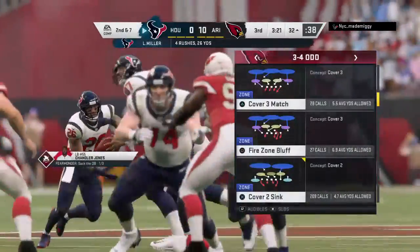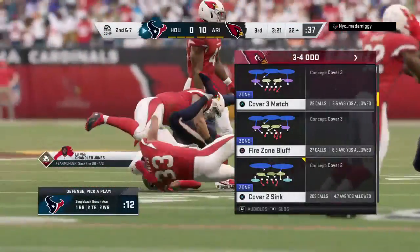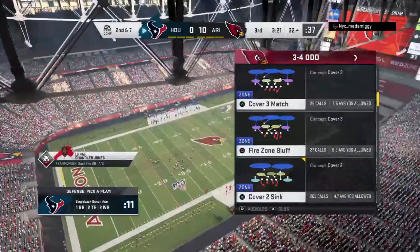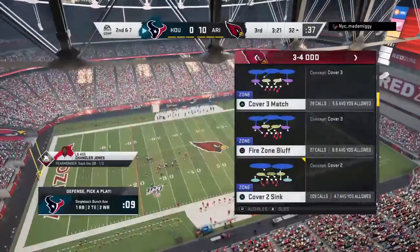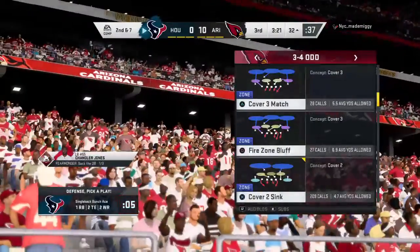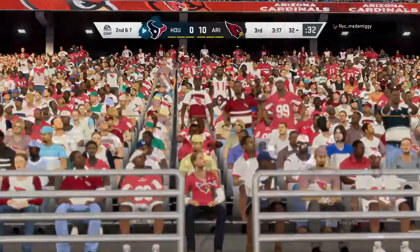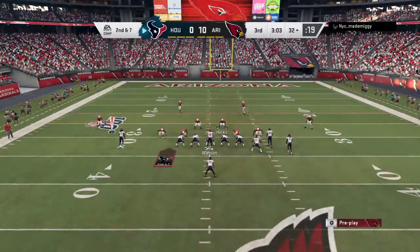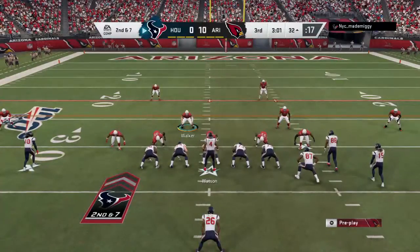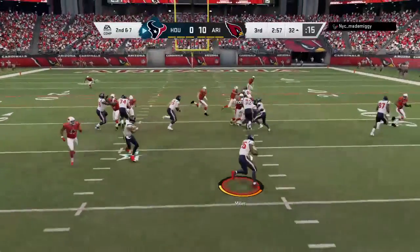A gain of 3, 2nd down. Well, they're hoping that the second half is better for him than the first half. They've got to find a way to get him going. He's a big part of their offense. At the Cardinals' 32-yard line. Three yards on that last carry. Here's 2nd and 7. Again, it's Miller.